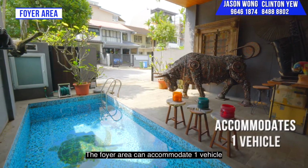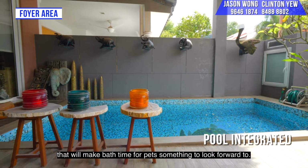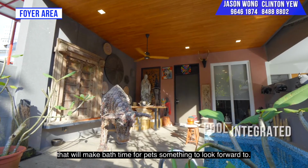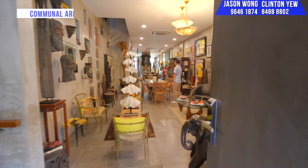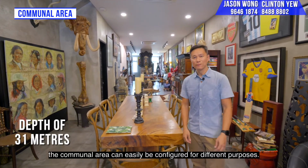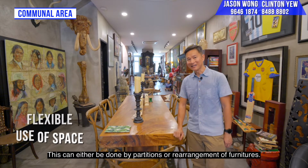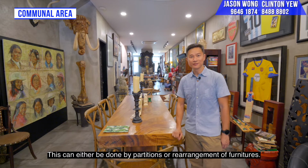The foyer area can accommodate one vehicle, and dog owners will appreciate the beautiful pool that will make bath time for pets something to look forward to. Boasting a depth of 31 meters, the communal area can easily be configured for different purposes. This can either be done by partition or rearrangement of furniture.